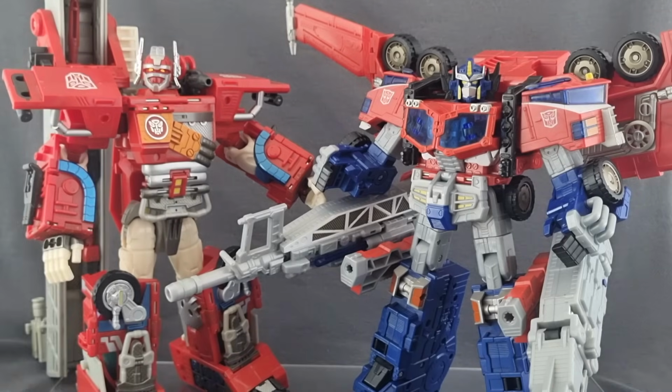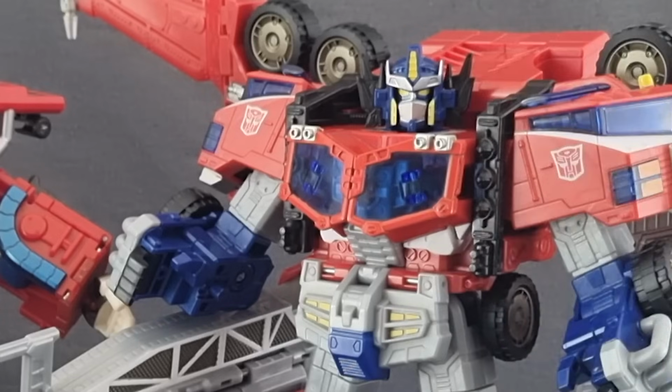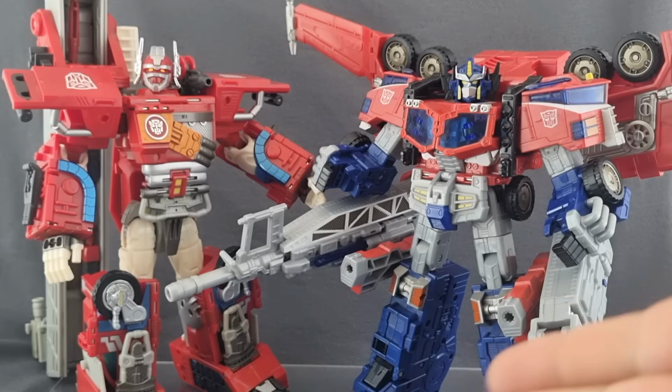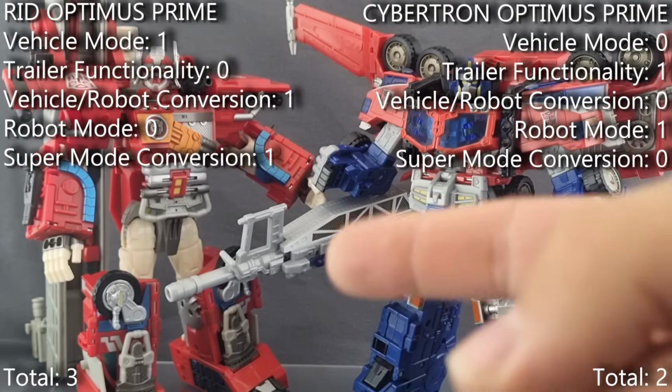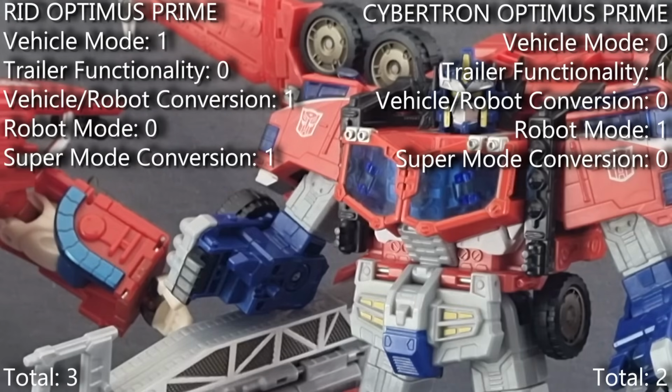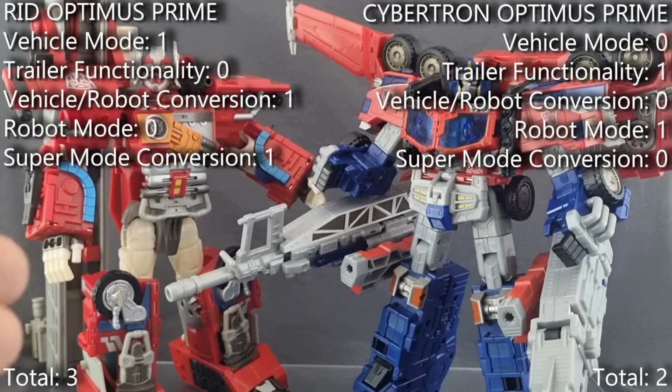But yeah, these two are really difficult to compare because you got a complete metamorphosis, a complete reinvention, the most batshit gut high you can imagine with its standalone trailer, and then a simple but effective backpack. They're trying to do different things, but even then, I think I'm gonna have to go for Robots in Disguise. Yes, Cybertron Prime does have better hardware and it's probably a bit more fun, but this guy is just an event. Putting him together is just something else.